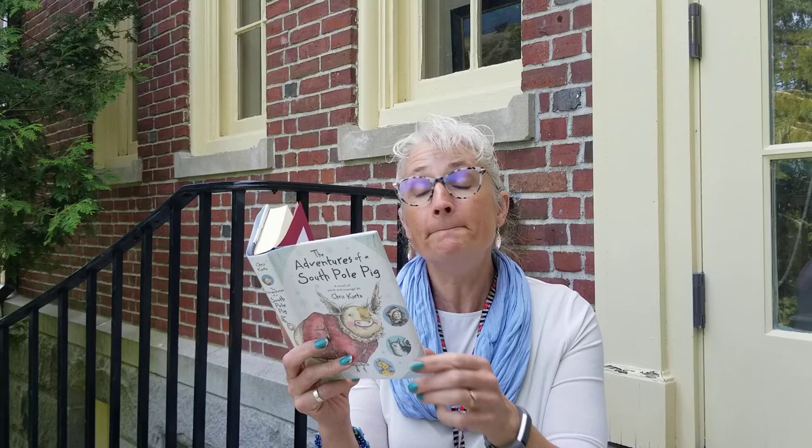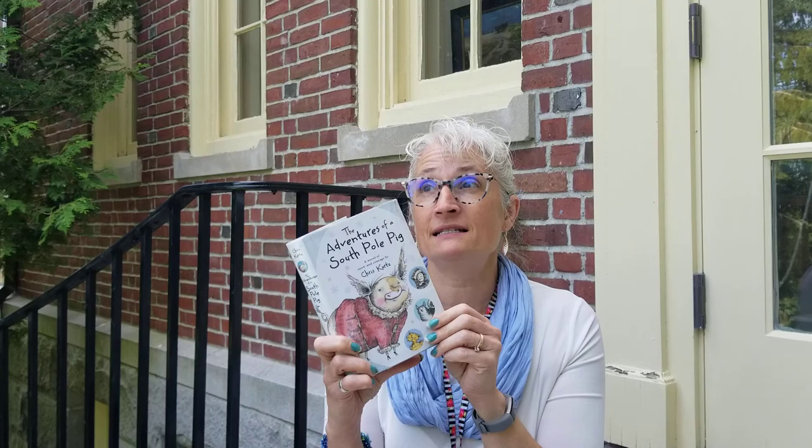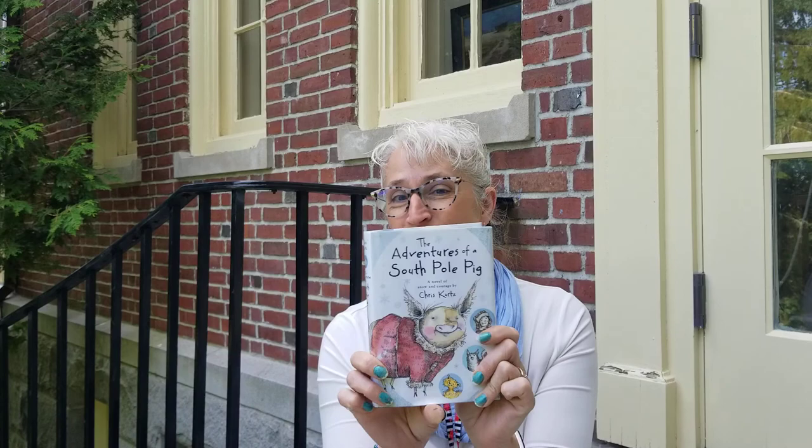But they have to survive a voyage at sea to the Antarctic, and then they're shipwrecked, and who has the brains to help save them? Well, it might just be an adventurous dreaming pig. Super fun, really crazy characters, just a cute, silly little story. It's a couple hundred pages long, so super fun, a fictional story.